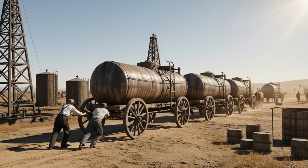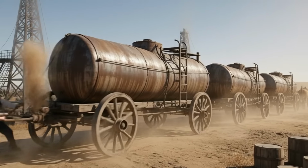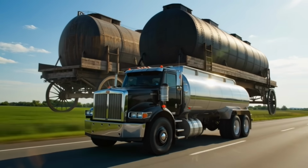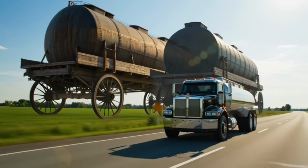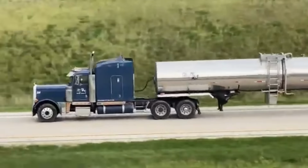The very first tank wagons built to move crude oil across those fields were cylindrical from day one. The tanker truck rolling past you on the freeway today is a direct descendant of those Pennsylvania oil wagons, which were themselves built on lessons that cost earlier engineers their lives.